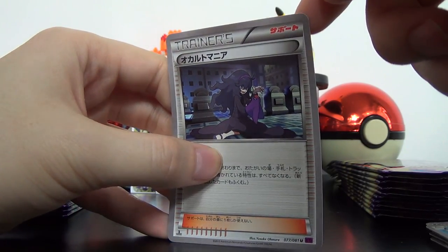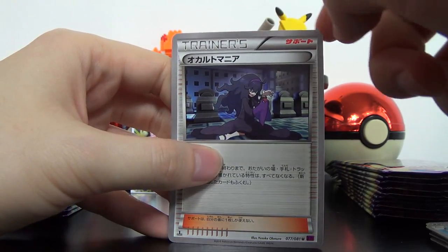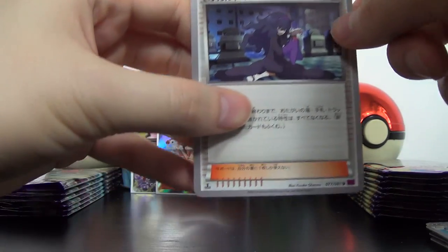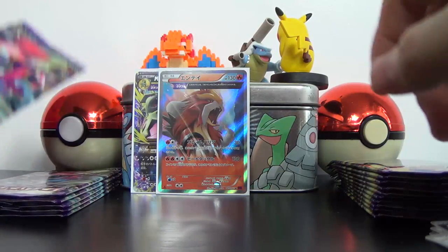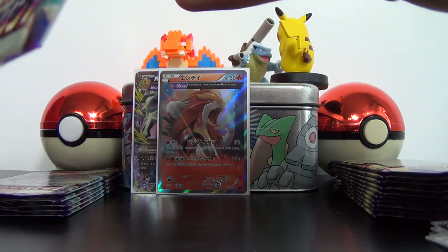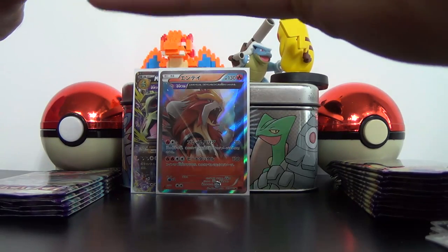So we have a Hex Tech Gun Revolver. I'm just joking. You guys need to laugh at that. We have the Hex Maniac, I think that's the name. Something like that, something Hex. Let's just call it Hex Tech Gun Revolver, shall we? Okay, next up.